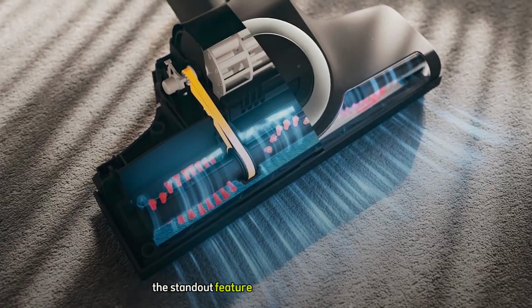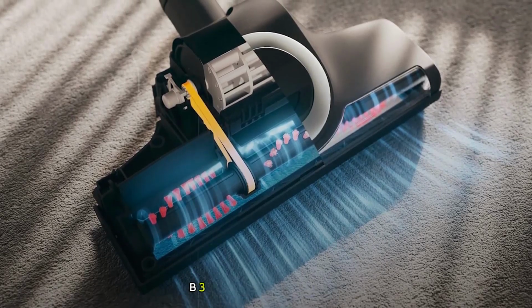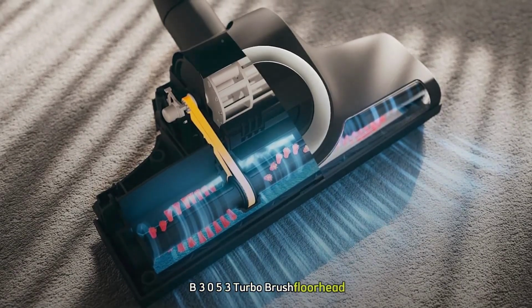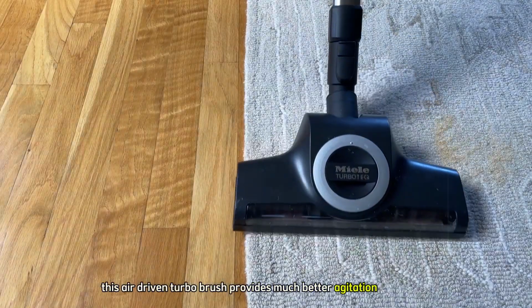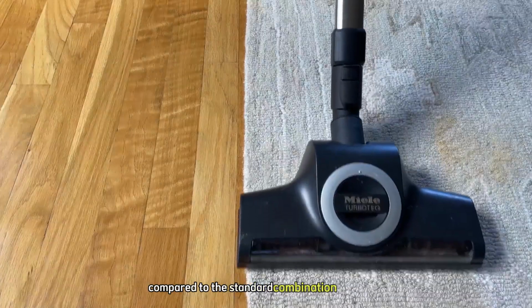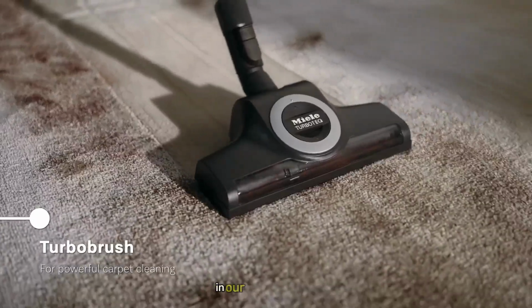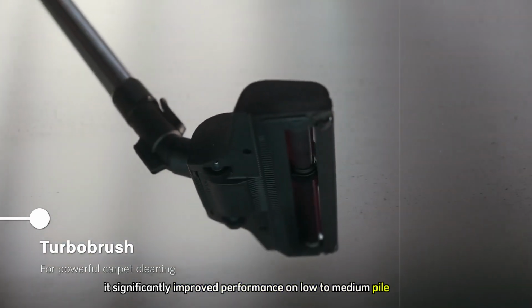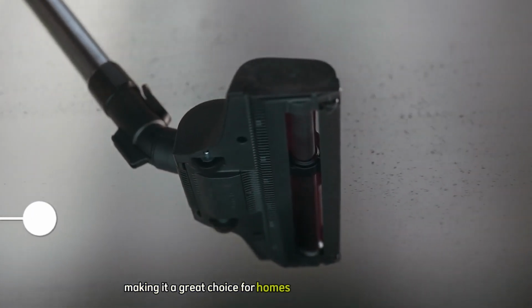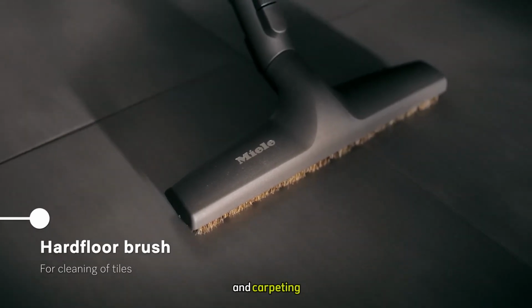The standout feature of the Turbo Team is its STB3053 Turbo Brush Floorhead. This air-driven turbo brush provides much better agitation on carpets compared to the standard combination floorhead. In our tests, we found it significantly improved performance on low to medium pile carpets, making it a great choice for homes with a mix of hard floors and carpeting.